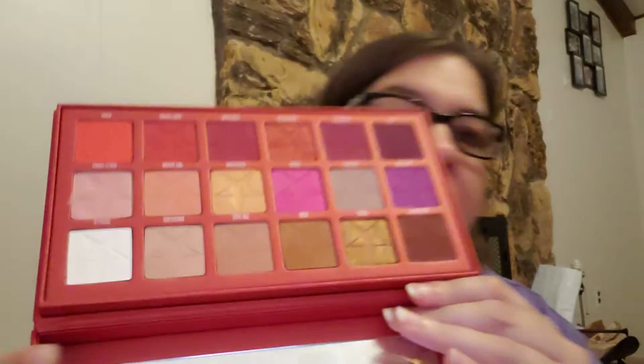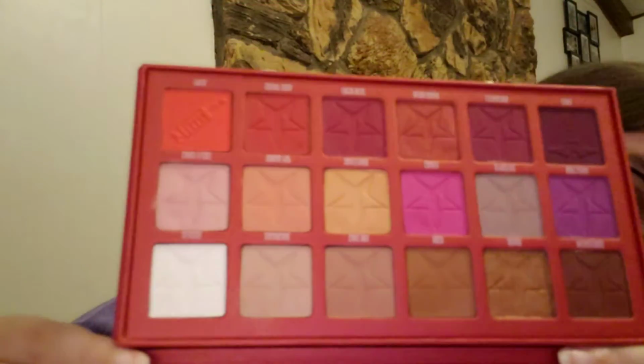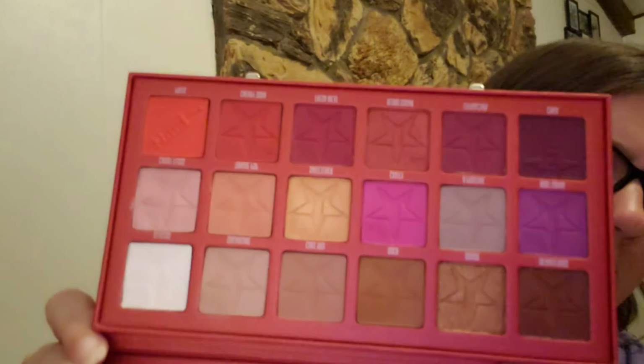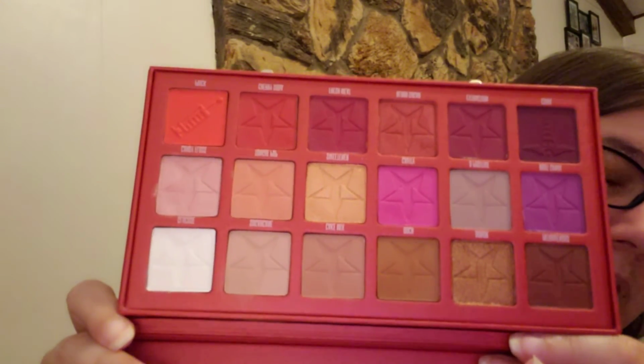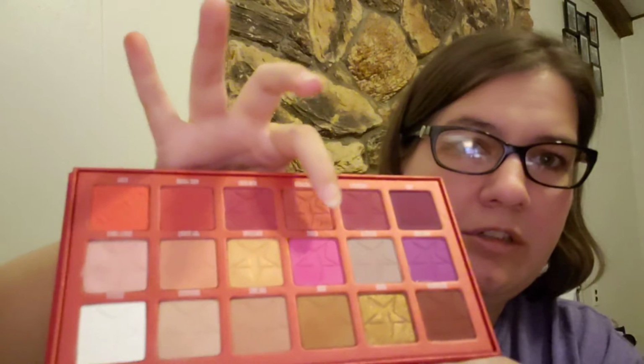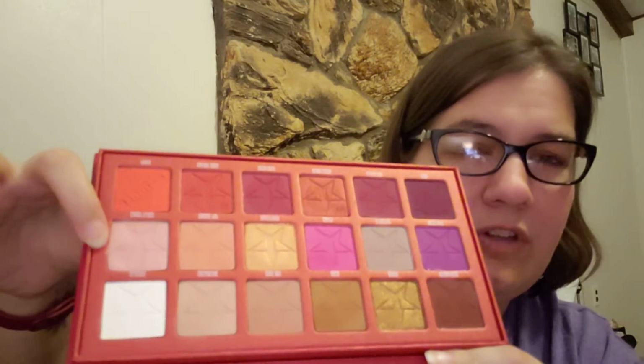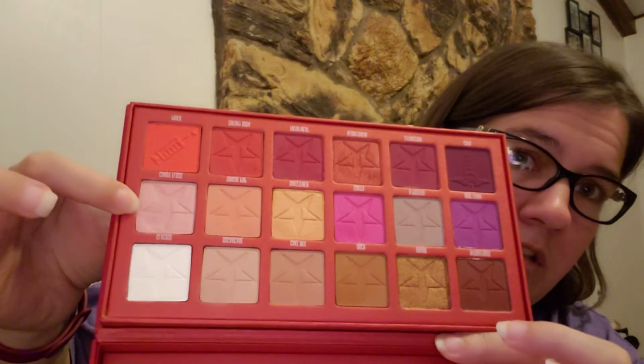This is the Blood Sugar. This was his third palette he ever released. I've used it a lot. I have one look that I love to do where I use this purple color root canal, this pink color cavity, and then I use fairy floss, I think it's called. Or candy floss, not fairy floss.